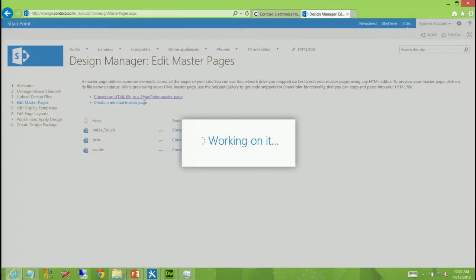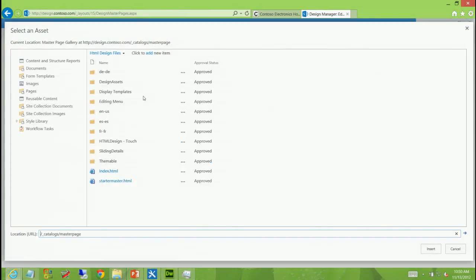By the way, for those of you who haven't seen the Working on It t-shirts walking around the SharePoint conference, they're priceless. I don't know who made them, but I desperately want one.